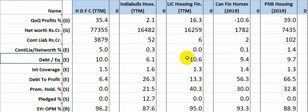LIC too was at 10.6 times its equity. Canfin's debt was 9.4 times its equity contribution. PNB also had a similar debt to equity ratio of 9.7 times. Here, the lower the debt, the better it is, because as I said earlier, more borrowings means more interest cost the company has to pay.